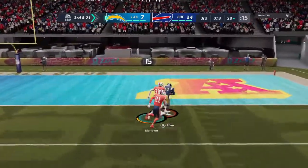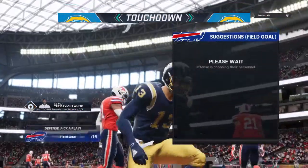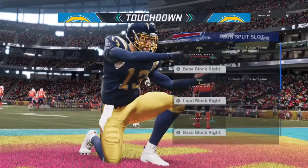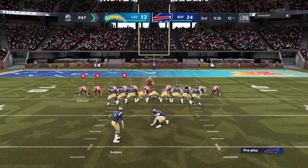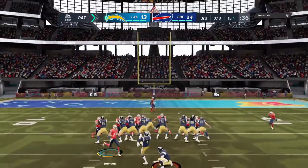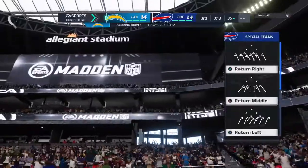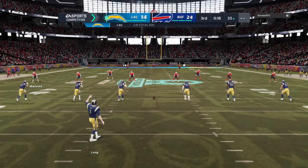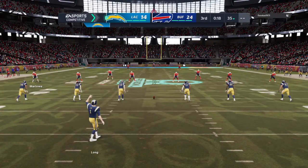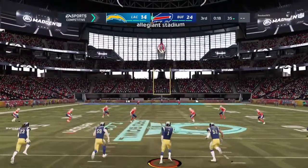This is caught inside the 15. And he takes it in for a Charger touchdown. Keenan Allen, 72 yards. And the Chargers are able to close the gap just a bit. It's up and good, so they claw back into it, 24-14 now. The score, Bills 24, Chargers 14. Long now will kick it away following the touchdown.